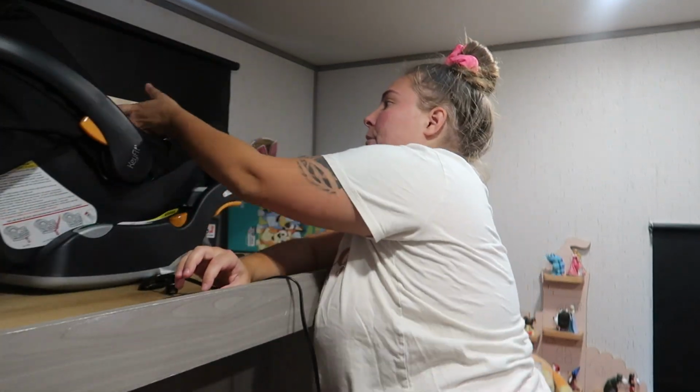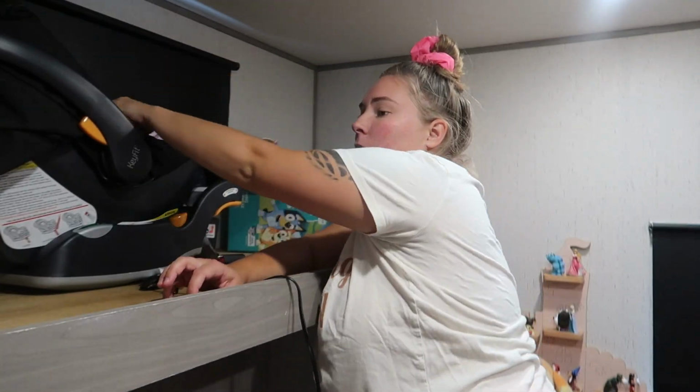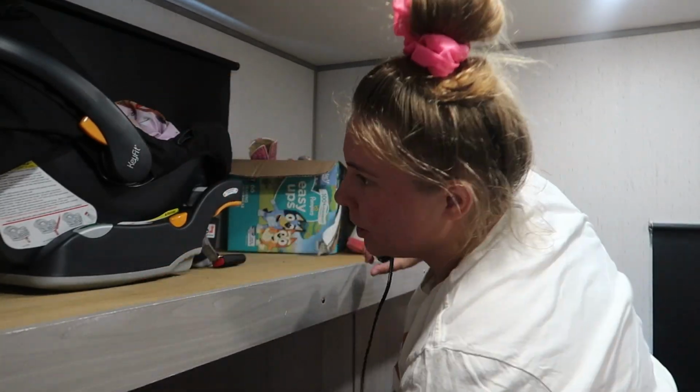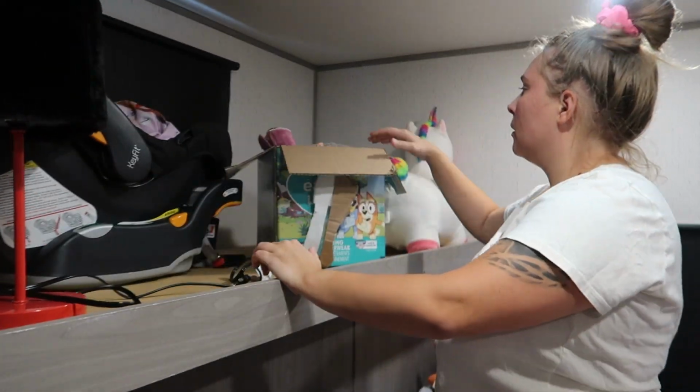Books that I got her. I thrifted these and they're like in perfect condition, so I picked those up for her whenever I was thrifting.